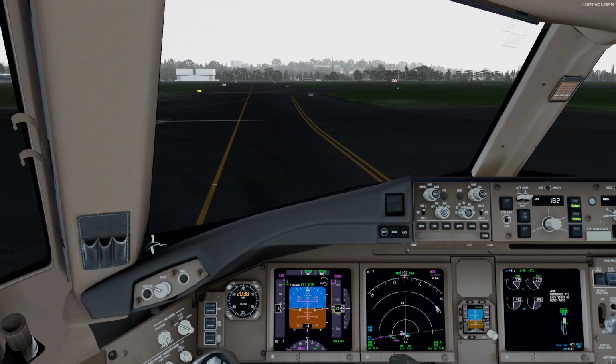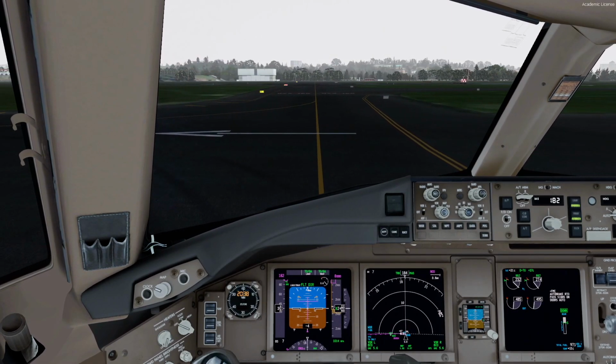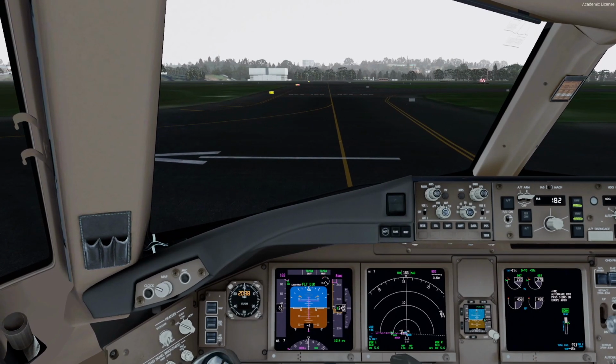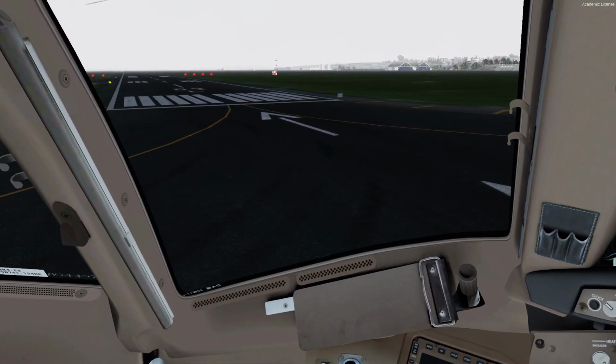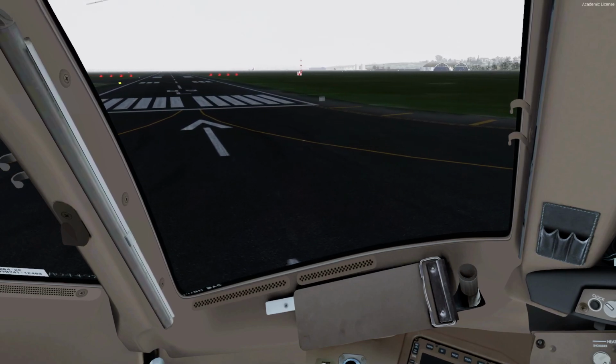Approaching 09 left. Okay, so I'm very excited about how these takeoff calculations turn out to work. I mean, they should be fine, certainly, but never know.